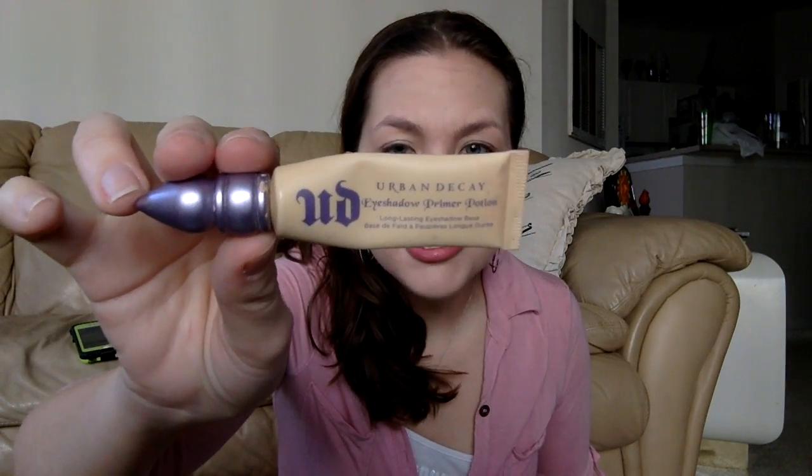This is the Urban Decay eyeshadow primer potion, in a particular shade. This is the one called Eden, and the reason I love this one, not only does it keep your eyeshadow on all day, but look at the color of it. Instead of just being a clear white, it's actually a flesh-toned color, which is great because when you put it on, it gives that flesh tone color to your skin, which means me, with my chronic dark circle, gloom and doom eye problem, it really cleans it up and gives me a clean, fresh, awake-looking slate to work with. So I absolutely adore this stuff.